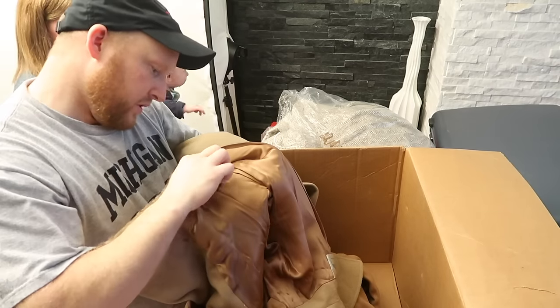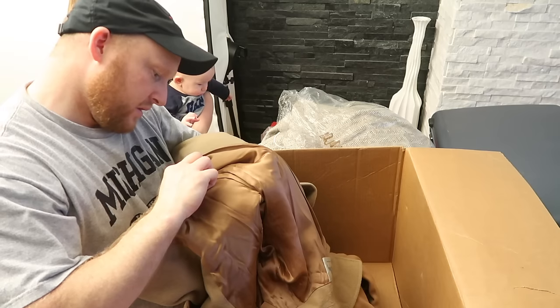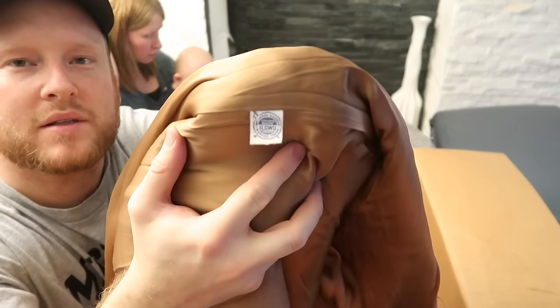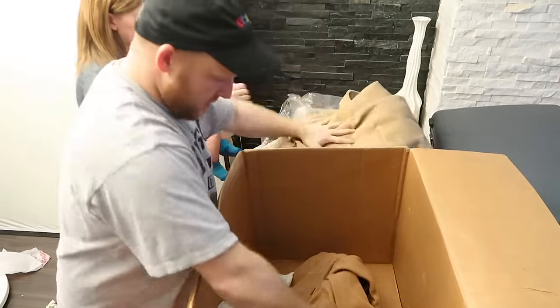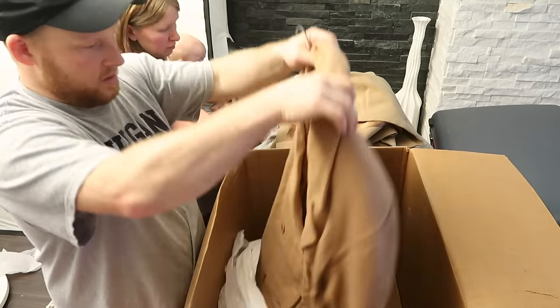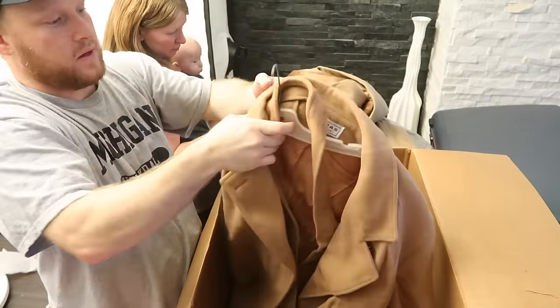Wow, this is an old union tag. Union workers. International Lady Garments. Union. Oh. Let me see the tag. I'll have to look at some websites and see. So I don't know about that. Is this another one? Oh no. Dumas. Yeah, Dumas made in the United States.